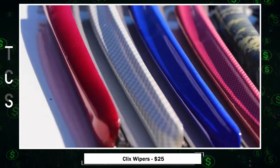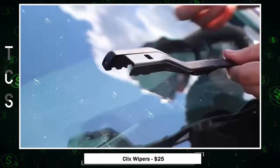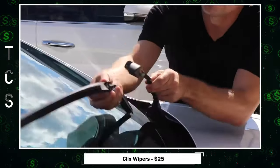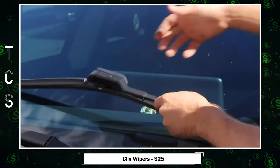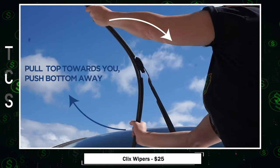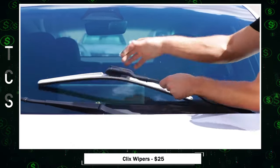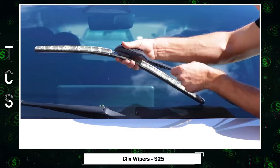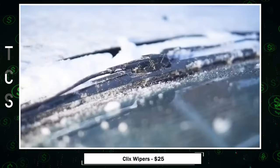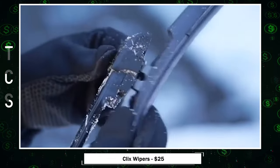Ensure a clear view in any weather with Clix wipers. Engineered for durability and all-weather performance, these one-click replacement blades withstand rain, sleet, and snow. The premium graphite-coated rubber squeegee ensures streak-free cleaning and a flexible grip lasting up to 1.5 million cycles. With a universal fit for 97% of vehicles and a colored carbon fiber frame, these blades add style to the substance. The one-click system allows easy installation in seconds, a hassle-free way to upgrade your wipers. Drive safer with Clix wipers.